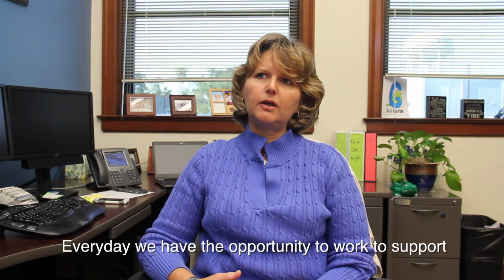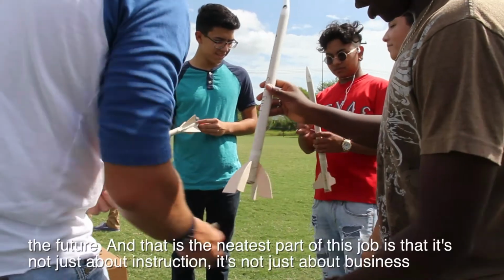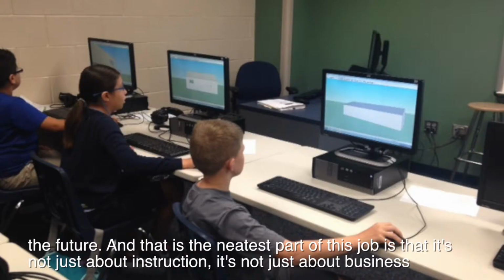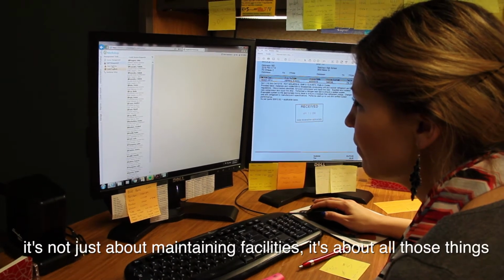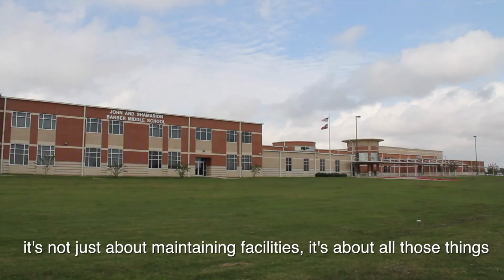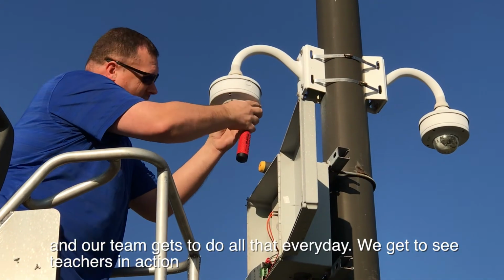Every day we have the opportunity to work to support the future. And that is the neatest part of this job, that it's not just about instruction, it's not just about business, it's not just about maintaining facilities, it's about all of those things. And our team gets to do all that every day.